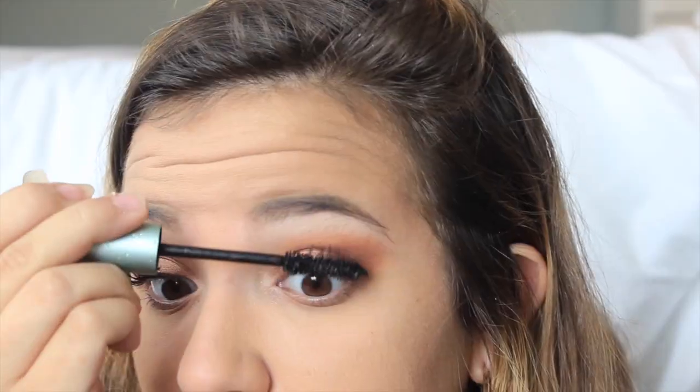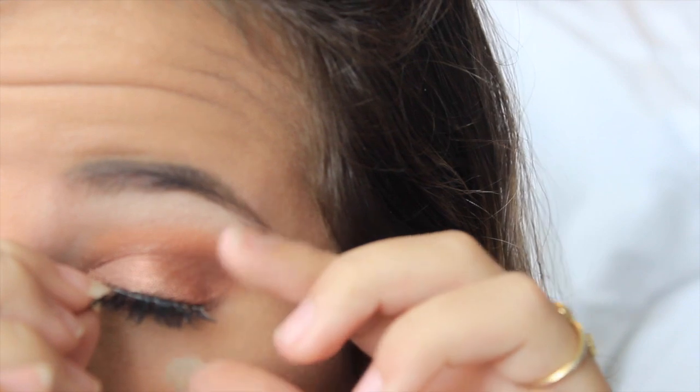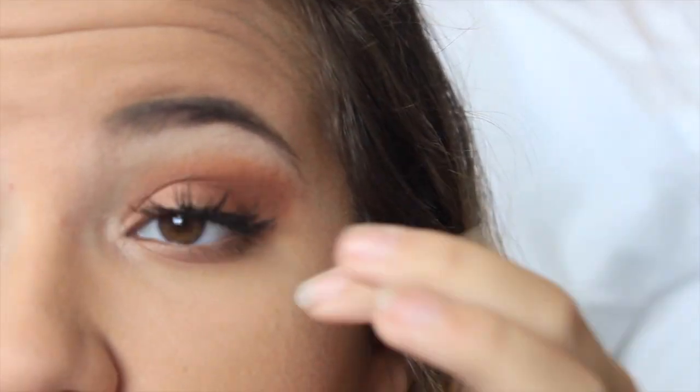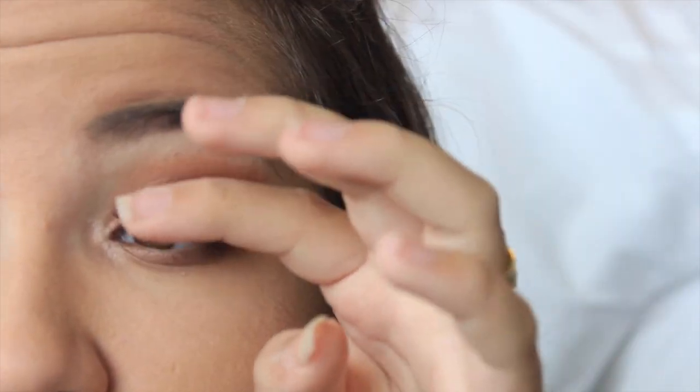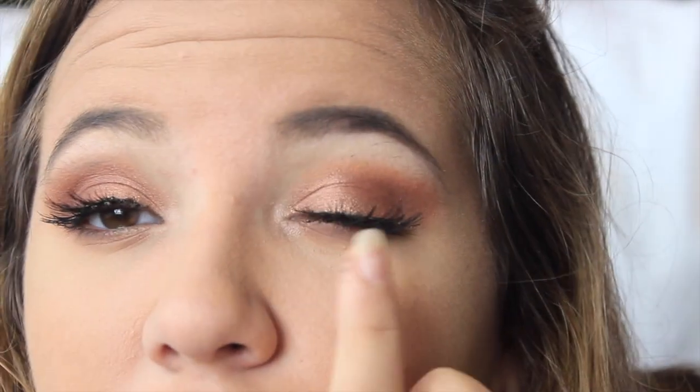Before I do that, I'm going to make sure to just apply some mascara. So I'm using my Too Faced Bed & Sex as always. Okay, so the lashes are on and we're all good. This is what they look like. I'm really proud of how this eye looks.